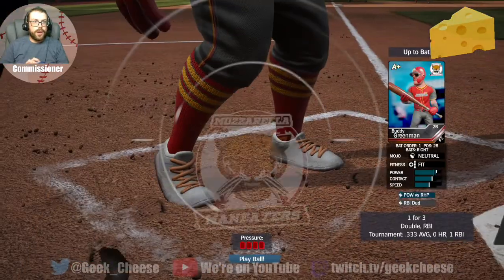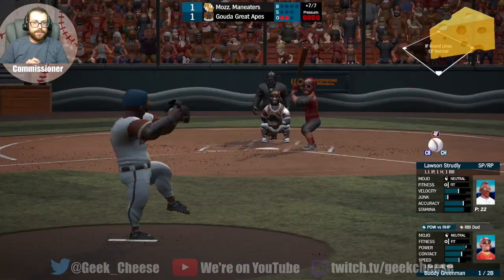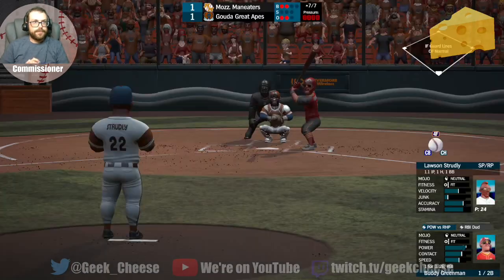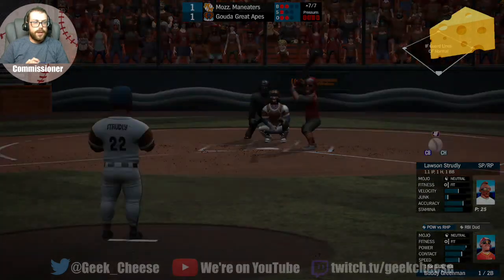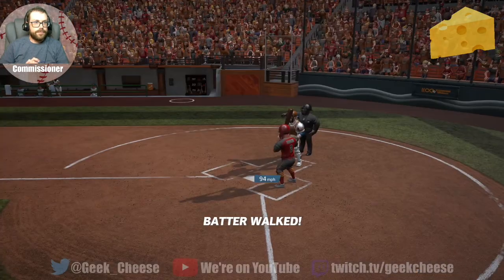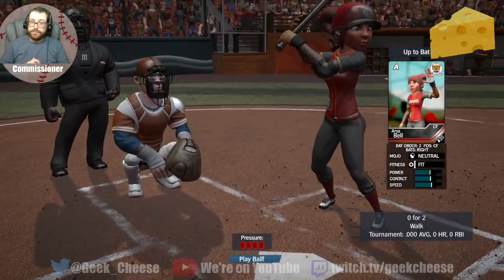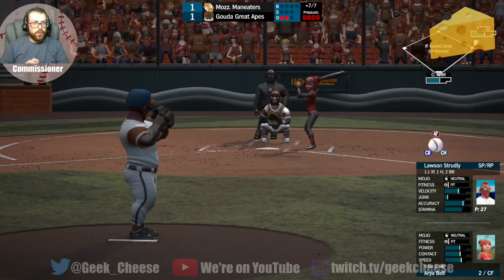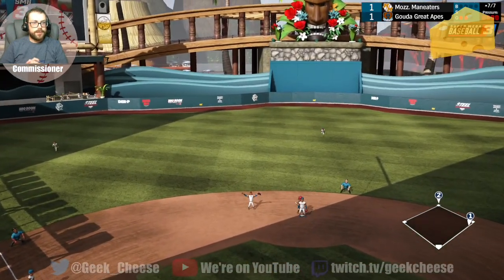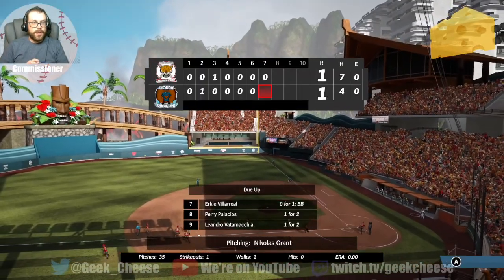And now there are quick 2 outs here for the Maneaters. The second baseman, Buddy Greenman, number 2, steps in, 1 for 3 with a double and an RBI today. 2-0. And Strudley works back. 3-1. And he's walked. So Greenman is on. A lot happens with 2 outs, folks. And Ari Bell is due, 0 for 2 with a walk, and she pops it up. Fleep is there. And we're going to the bottom of the 7th.